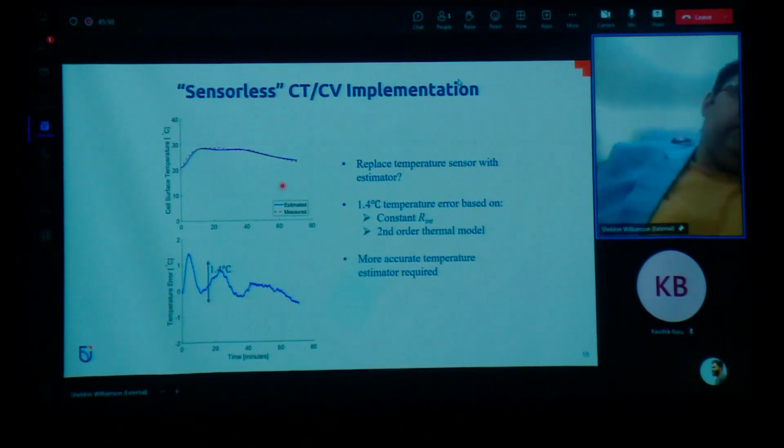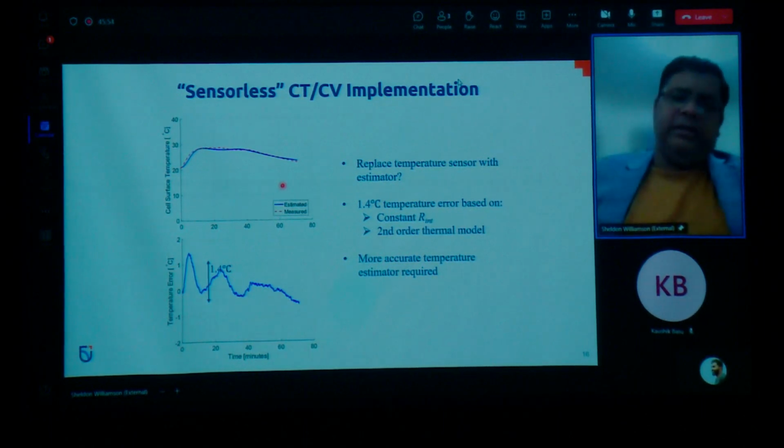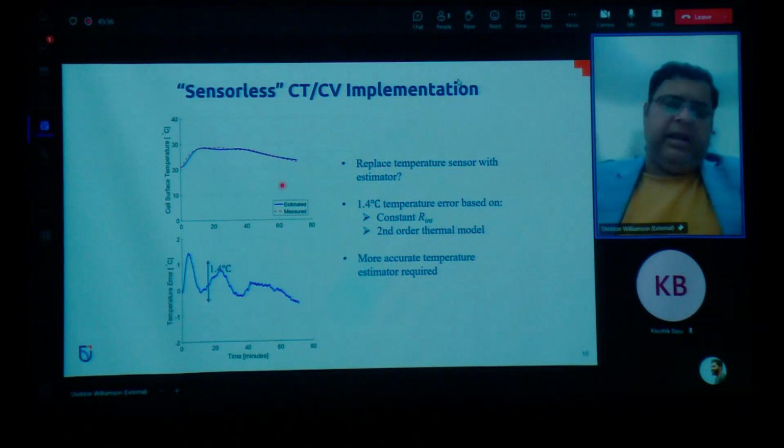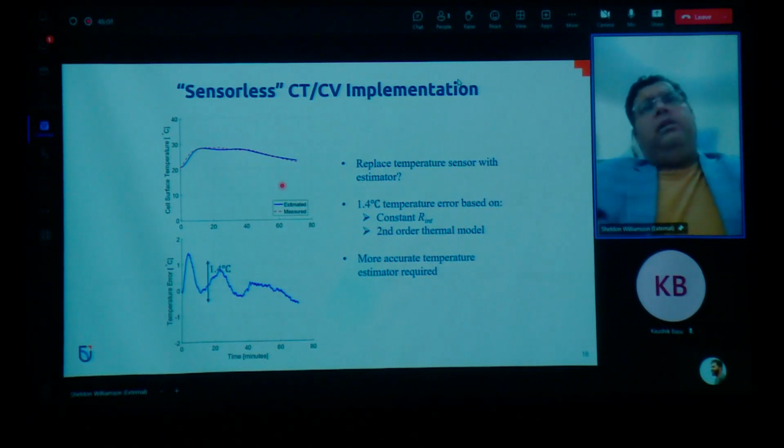We have also started to move towards estimation of temperature based on voltage and current profiles, with advanced modeling of cells, thermal models, high order thermal models, etc.